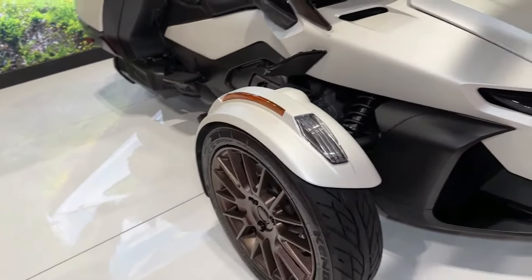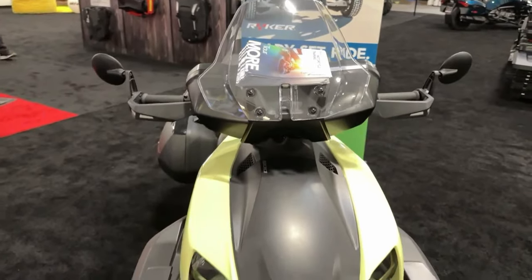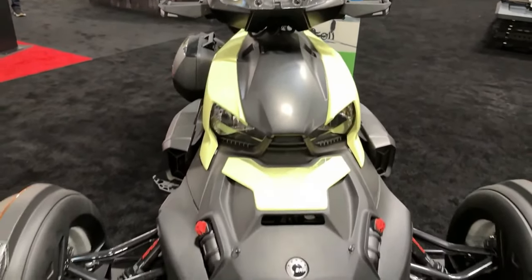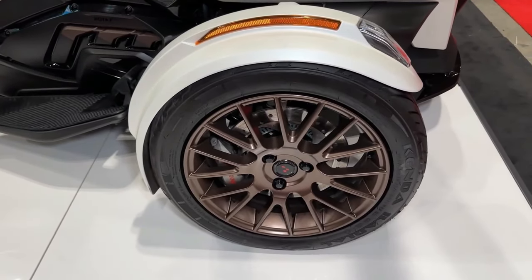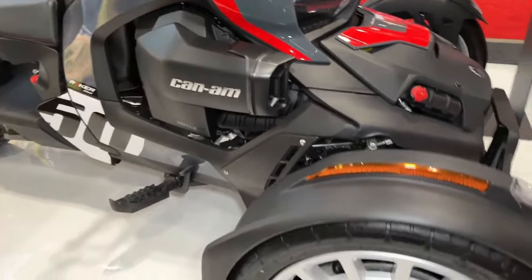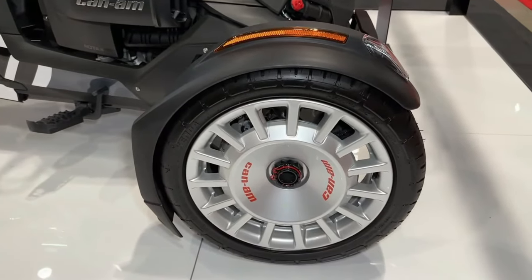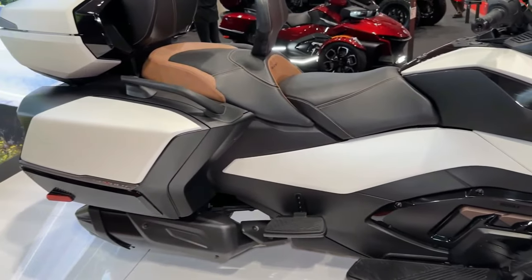Featuring aggressive styling and rugged bodywork, the Ryker Rally exudes a sense of adventure and capability, signaling its off-road prowess to onlookers. The Ryker Rally's CVT transmission offers seamless gear changes and smooth acceleration, ensuring a comfortable and enjoyable riding experience for both beginners and experienced riders alike.